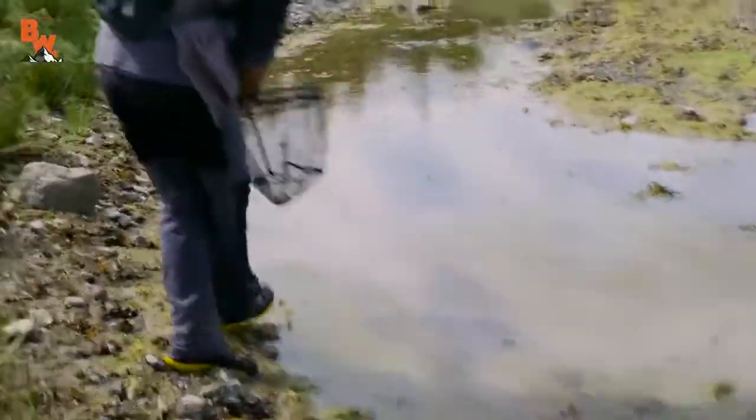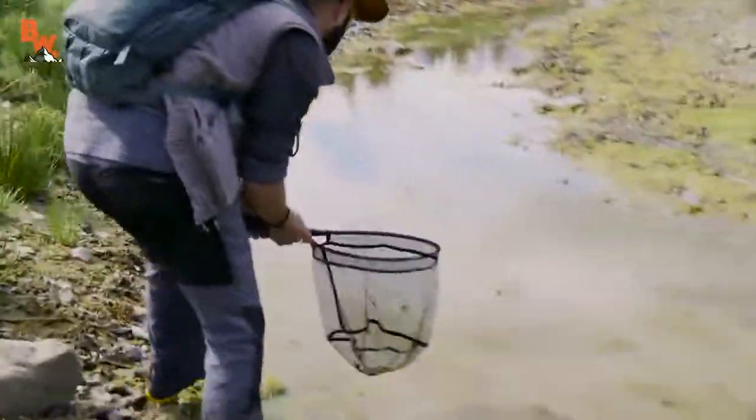I'm gonna just bring the net through, try to keep up with me. I'm gonna scoop up as many as I can. Let's see how many I can catch. Ready? Yep, go for it.